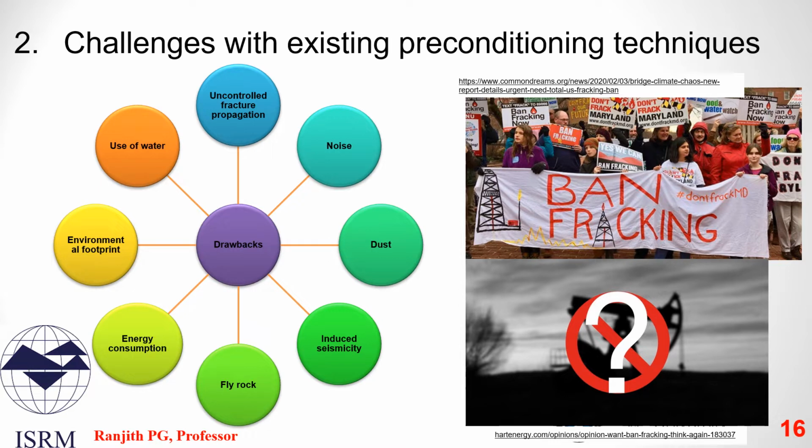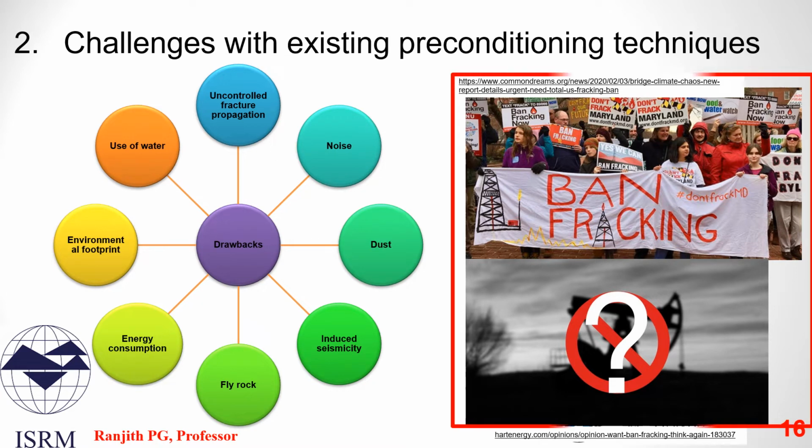Pressurized fluids used to generate fractures in hydraulic fracturing can cause cross-contamination of groundwater aquifers as a result of uncontrolled fracture propagation. Further, there is a possibility of induced seismicity due to hydraulic fracking. At present, most rock preconditioning techniques have a negative public image due to the adverse environmental conditions associated with them. And therefore, hydrofracking has been banned or in moratorium in many places around the world.